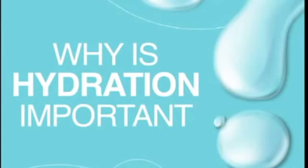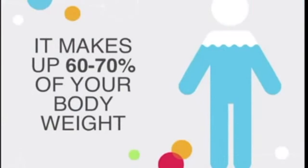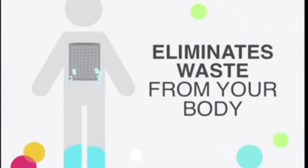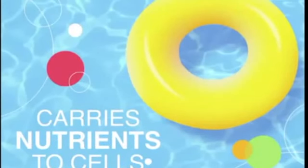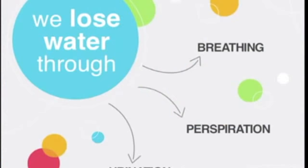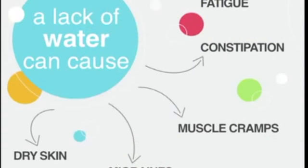So why is hydration so important? For starters, water is the body's main component. Water makes up almost 70% of your body weight and helps to eliminate waste from your body. Water provides moisture to your ears, nose, and throat and carries nutrients to your cells. There are a number of ways we eliminate water through breathing, perspiration, urination, but it's critical that we replenish because when you don't get enough water, some pretty unfortunate things can happen, like fatigue, constipation, muscle cramps, migraines, dry skin.